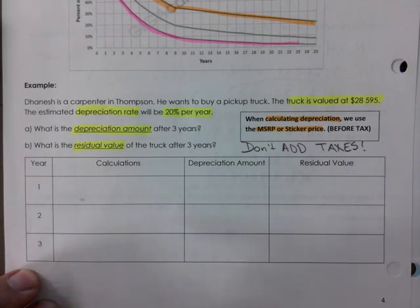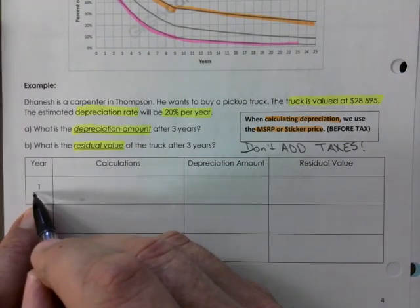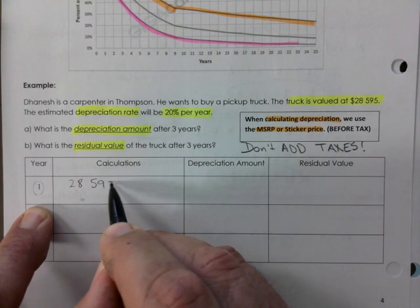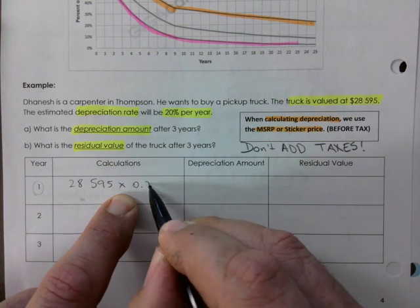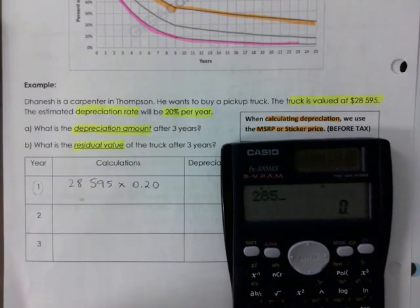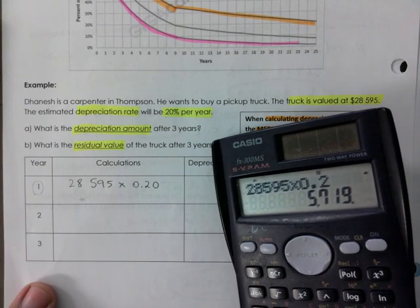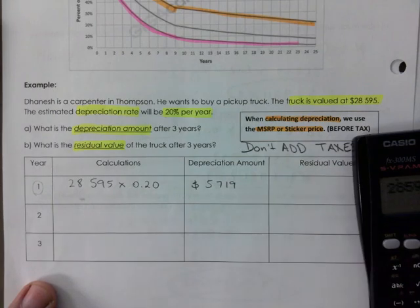Okay, so this table, guys, is just to guide you. I'm going to get rid of it soon because the province will not give you this chart. But here it is. You start with year one. The calculation here is 28,595 times 20%, since you're losing 20% per year. You want to find out what 20% of this is, which is a review from day one. So you grab your calculator: 28,595 times 0.2, and you're losing $5,719 the first year. So the depreciation amount so far is this much.